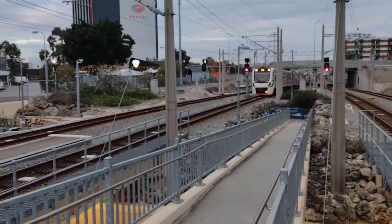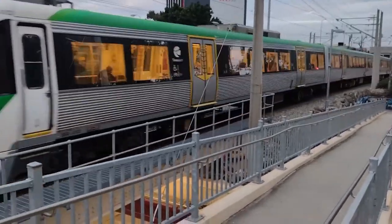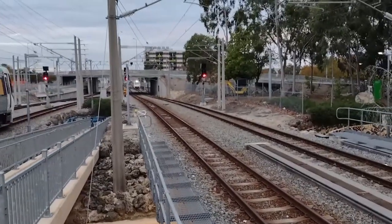A nice B series train coming in the middle of the line. Here it is. Three car B series. Now this one can take us all the way to City West. And then we can do. Oh, look who else is coming.